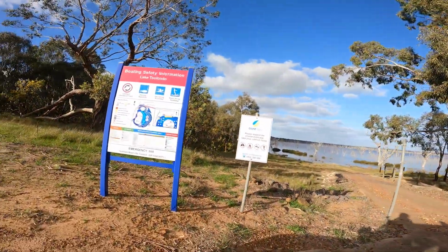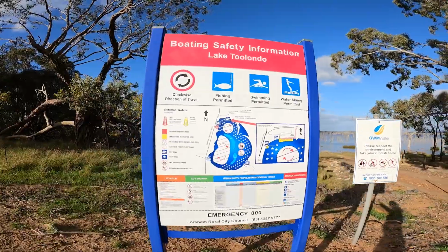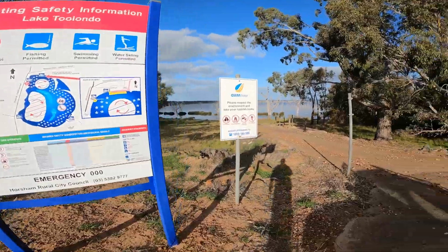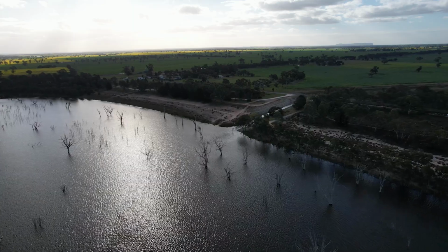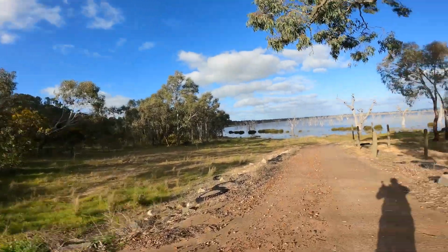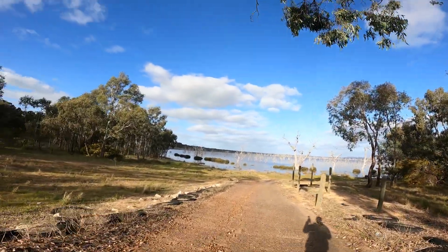Alrighty, let me go around, because this was the west side boat ramp. Let's swing around to the south side and show you that one as well. Now the sign does say water skiing permitted, but you'd be pretty brave to ski in here because there's a lot of sticks. Still some really good access points to the water though. So if you just want to come down, have a bit of a fish, sit in a camp chair, great lake to do it. Just peace and quiet, nothing but birds.